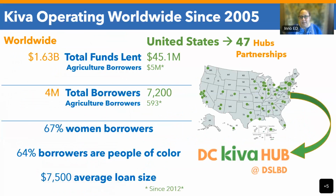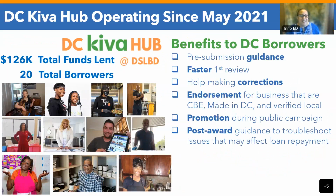They have cities or counties that sign on to be a hub where we're able to give more intensive assistance to our borrowers in that particular jurisdiction. As you see, $1.6 billion has gone out worldwide, 45 million in the United States. There are 40 million borrowers, and often they lend to one business and repeat it again. A lot of those are repeat borrowers who come back time and time again to support small local businesses like yours. A lot of the borrowers are women and people of color, and the average loan size is about $7,500.